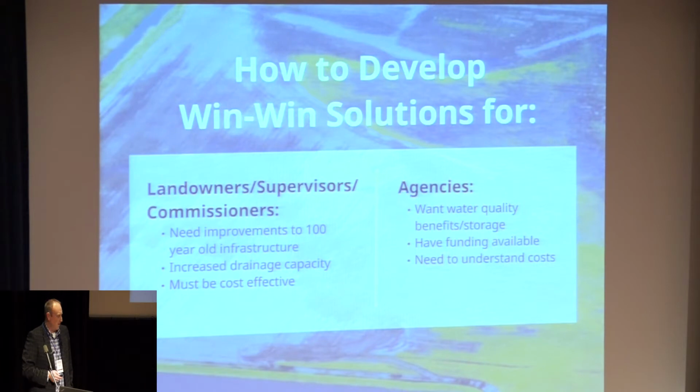And they need to understand cost too. That there needs to be a benefit for these landowners to do something, to move forward. And if you can educate them early on, develop a plan, get buy-in, you can have a system that hopefully is a win-win.